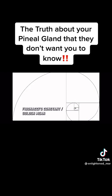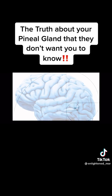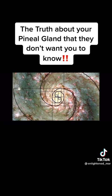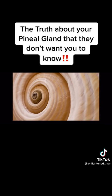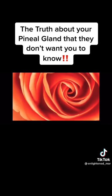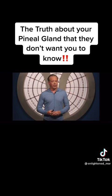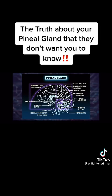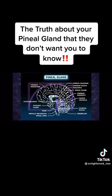This is called Fibonacci's constant, or the golden mean. If you were to follow that golden mean right around the circumference of the brain, it would wind up at the exact spot where the pineal gland exists in the brain. And many different things in nature, from the universe to seashells to the inner shape of a flower, all represent this golden mean pattern. Now, the pineal gland has a single vein, artery, and nerve moving in, and a vein, artery, and nerve moving out, and it has a very rich and dense blood supply.